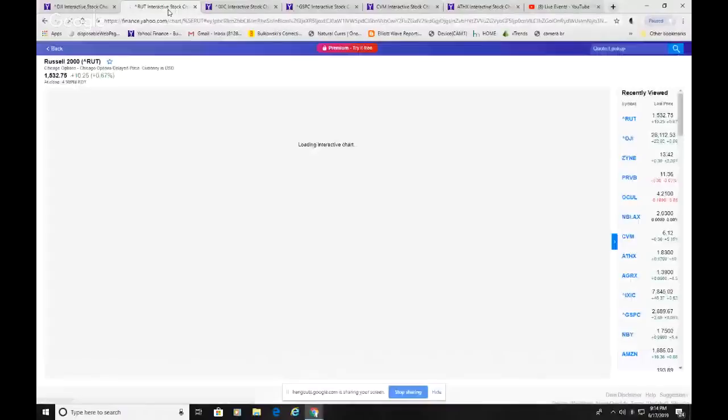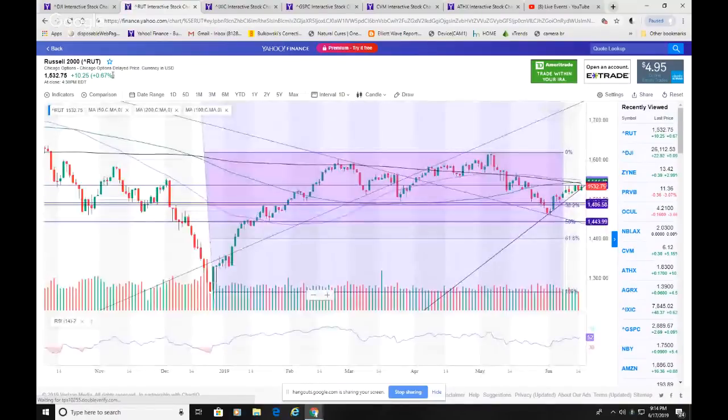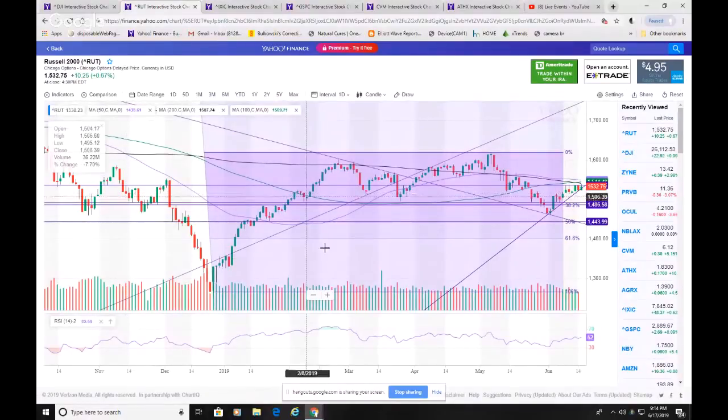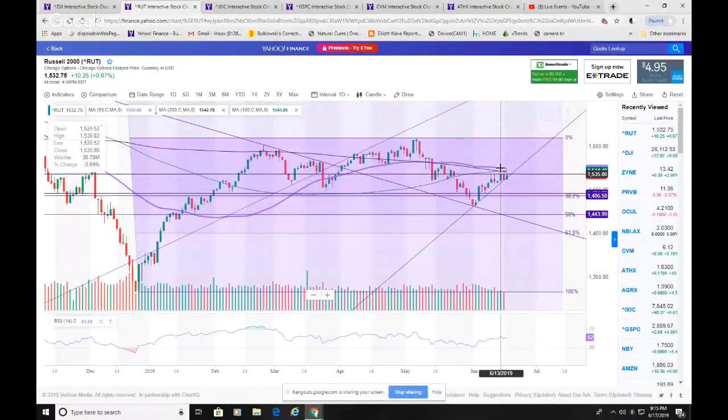Let's take a look at the Rut. The Rut didn't have such a yawnful day like the Dow. The Dow was only up 0.1%, but the Rut was up 0.7%, the best performing index. And I've been expressing my point of view that the Rut will be the best performing index when we regain momentum in the bull market. I also pointed out that this will straighten out. The 50 will be above the 100, will be above the 200.